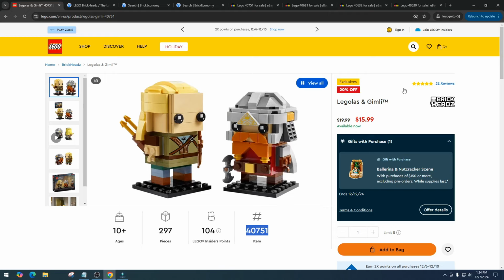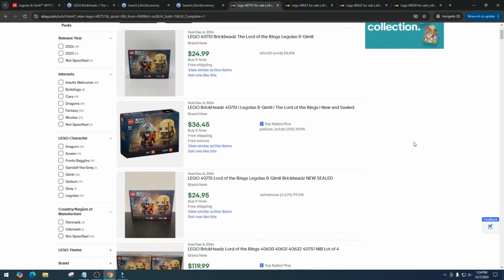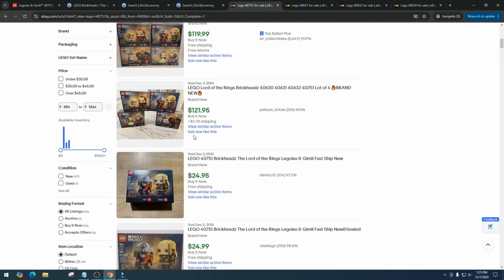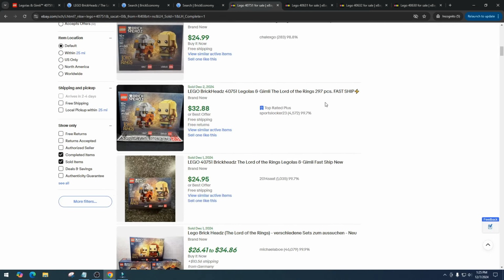So let's take a look at how these sets are doing on eBay right now. So we've got Legolas and Gimli pulling in $24.99, $36.45, $24.95. All 4 of these for $120, $121, $24.95. The fact that this is well above the retail price and it's still available should tell you that this is a solid investment.